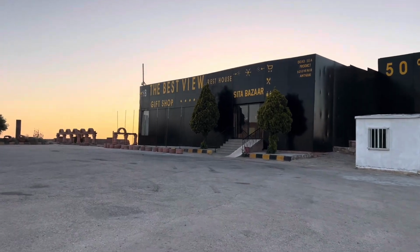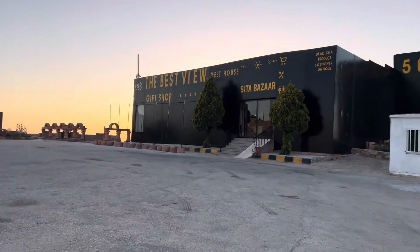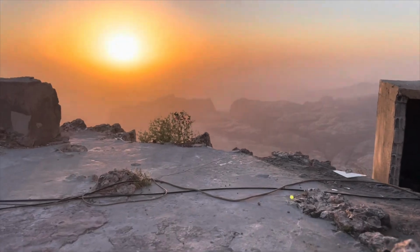We are very close to Petra, but had to stop here for sunset.